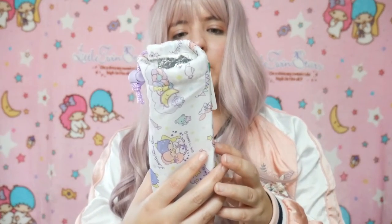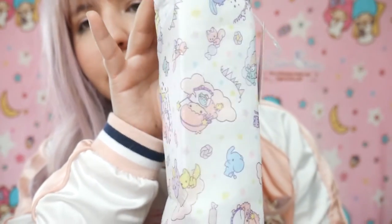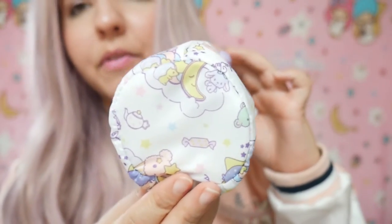Another item is, yes, I know, another Little Twin Star item. So I got an aluminum bottle cooler bag. This is from the Little Twin Stars again, but I love the design. It's a very different one. This one looks kind of vintage.